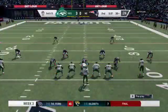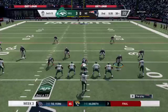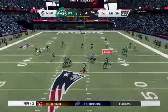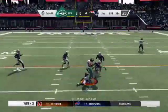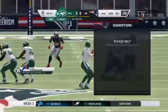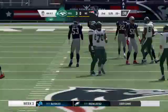And it looks like we've got a dime set here defensively. 6 DBs in the game. Out of the shotgun, here's Darnold. Got an open man, it's Nunwa. They pick up 10, but it'll still lead to a 4th down.